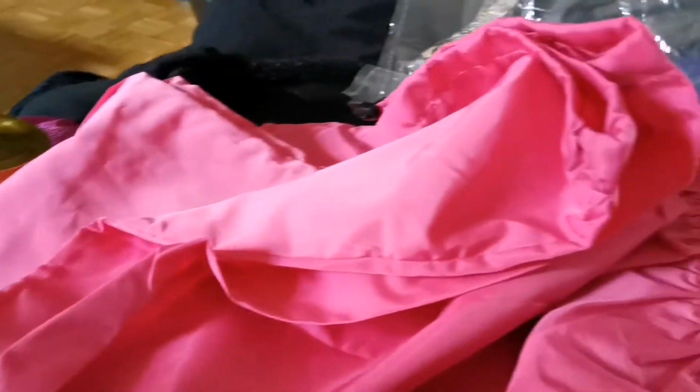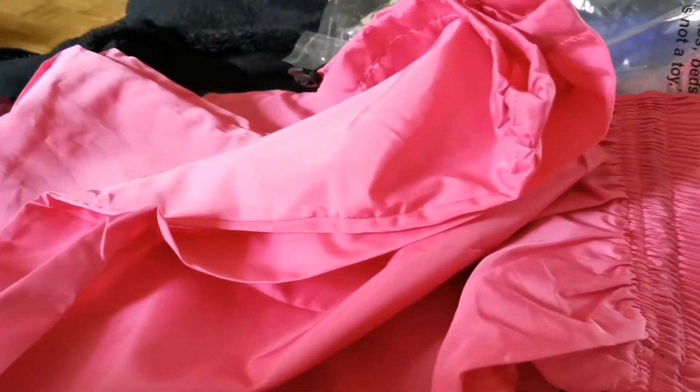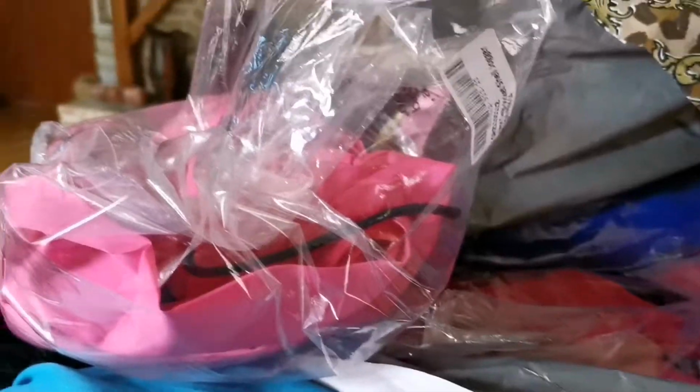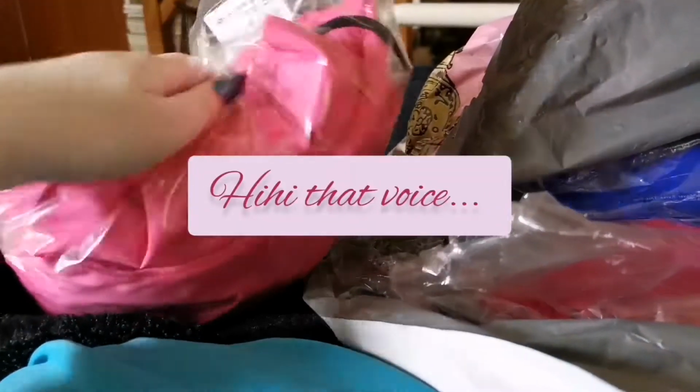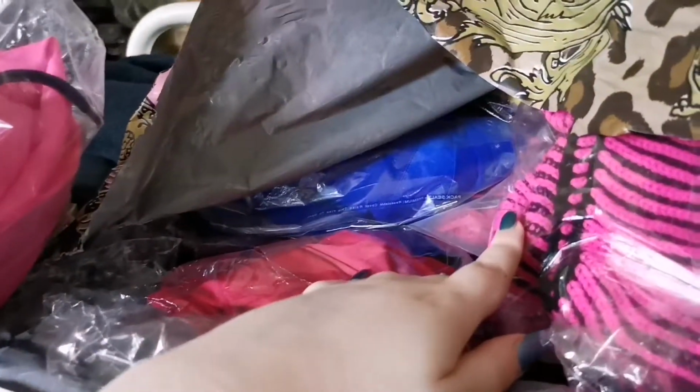I need to try it on. I cannot say how it will look right now. I hope that you will be a soft tent, but sadly you're not. But maybe you look cute. Alright, what do we have more?